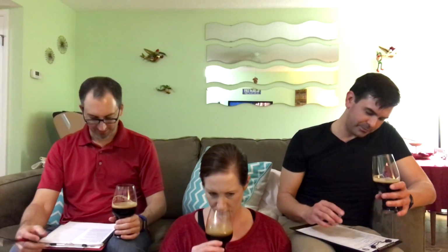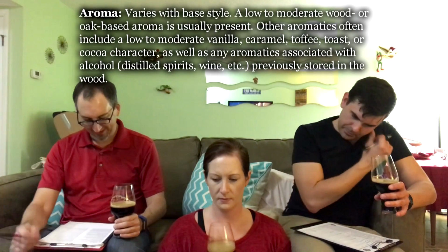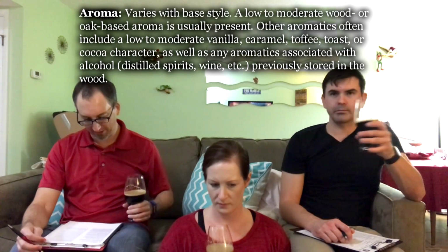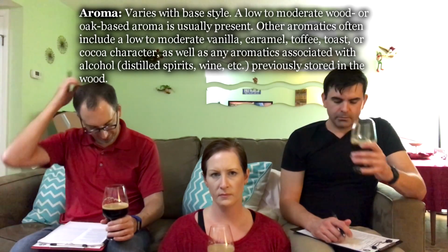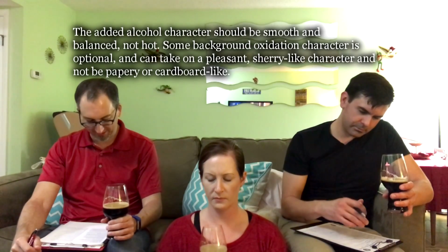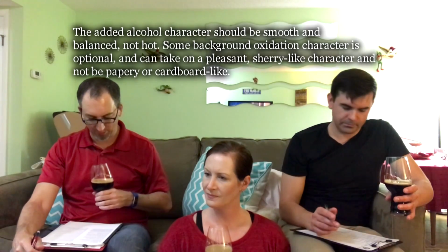Let's check the specs. Varies with base style. A low to moderate wood or oak base aroma is usually present. True. Other aromatics often include a low to moderate vanilla, caramel, toffee, toast, or cocoa character, as well as any aromatic associated with alcohol, distilled spirits, wine, etc. True. Previously stored in the wood, the added alcohol character should be smooth and balanced, not hot. True. Some background oxidation character is optional and can take a pleasant sherry-like character and not be papery or cardboard-like. So it's definitely there for the guidelines.